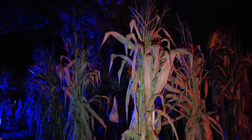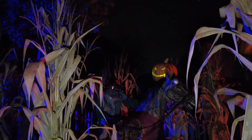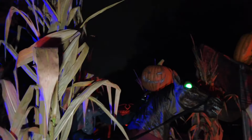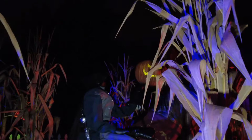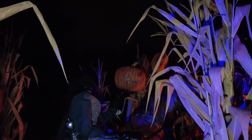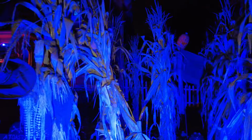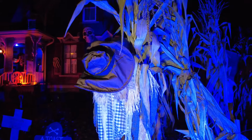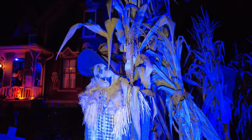There's something in the cornfields over here. Oh my, it is the Headless Horseman riding through the cornfields. Check him out. This one, check that out. Now that is a scarecrow.